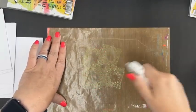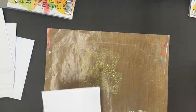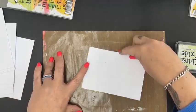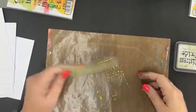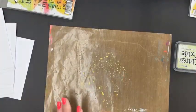These will probably be the only Christmas cards I make, but you know, that's okay. This color is Shabby Shutters I'm using next, and I'm gonna do exactly the same thing. So this is quicker than blending your edges, and I do love this simple effect. So that looks really kind of cool too. Doesn't take long to dry.